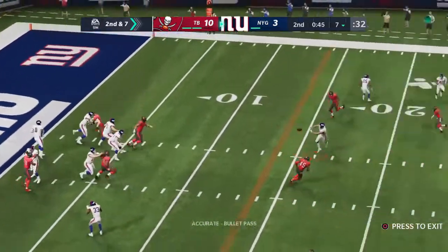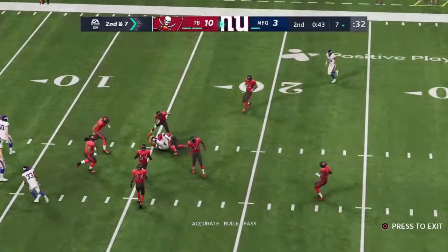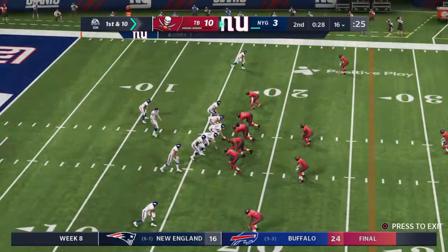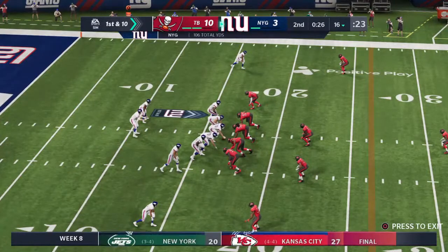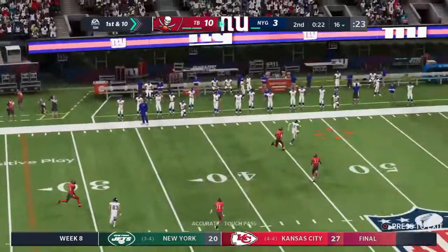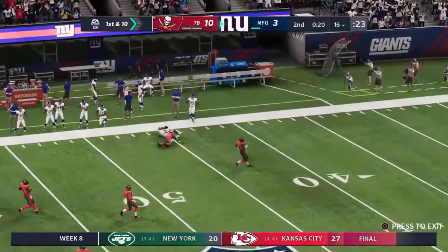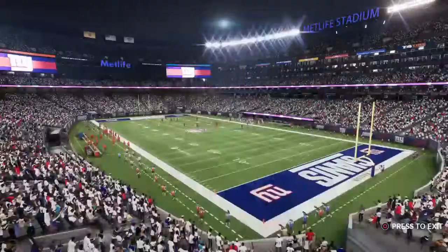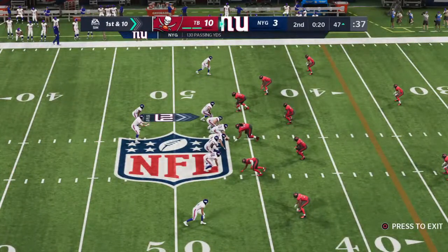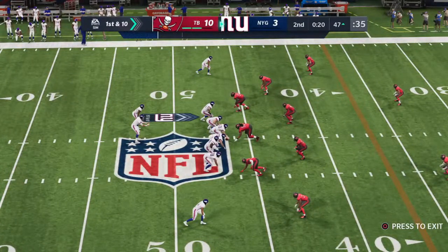From the gun, Jones. And he's got it. Got his man on the end round. Complete. That's good. 9 yards to pick up there, and it's a first down. Now Jones on first down, looking for... and got his man. Complete. The Giants going to burn their 3rd and final timeout as the clock will stop with 20 seconds to go in the first half.